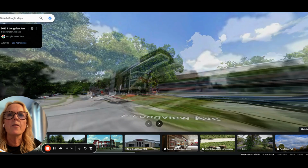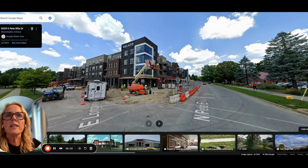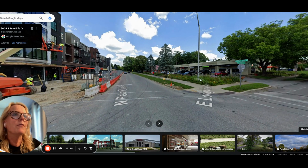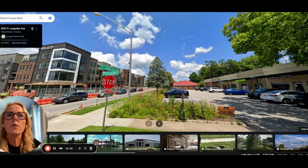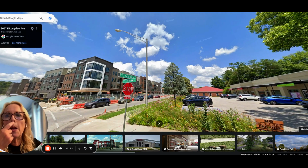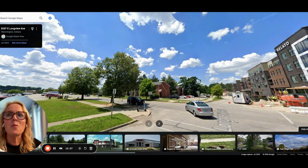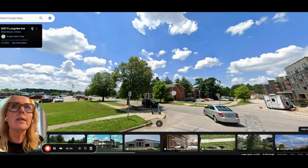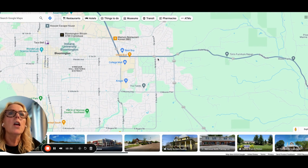This is right off of Pete Ellis Drive. And yes, you can see they were finishing this at the time. There's a cute little coffee shop right here. This is Need More Coffee Roasters, and then right across is another giant apartment complex. So I wanted to show you that. Now let's get back to the view here again. So we're still on the east side. This area right here is Hoosier Acres, well-established neighborhood.